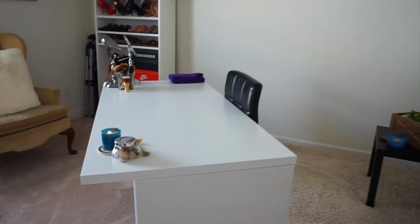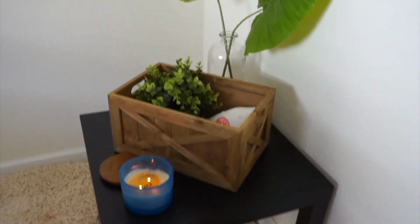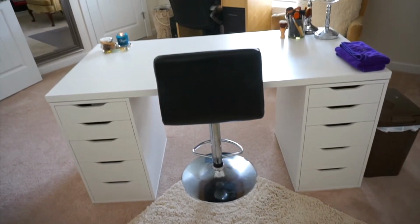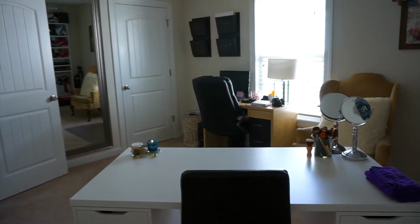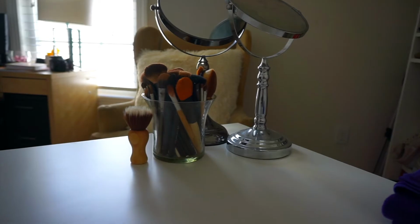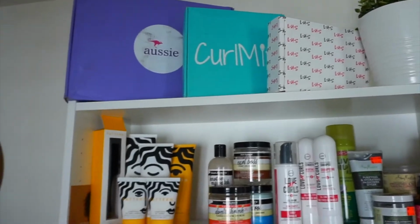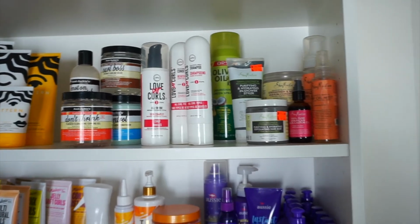Onto the vanity area, I do keep a little teddy bear my aunt gave me that was actually my grandmother's. It's very inspiring because she was a creative too. Back here behind me, I just have some faux plants. This area will be decorated later. Onto the vanity section, we're not going to get into drawers today because it's too messy. That's for a later date. Even though the entire room is my favorite, I think this section speaks for itself.